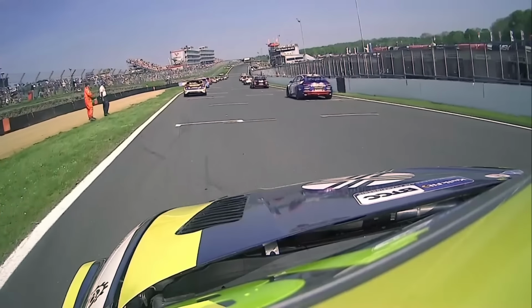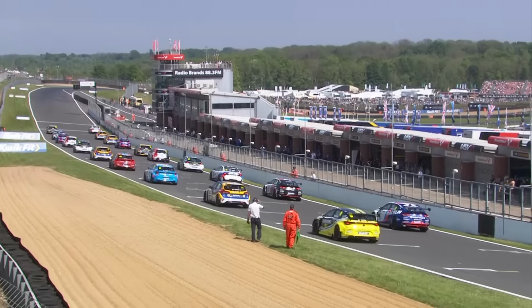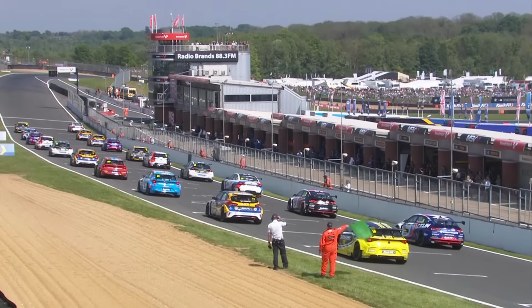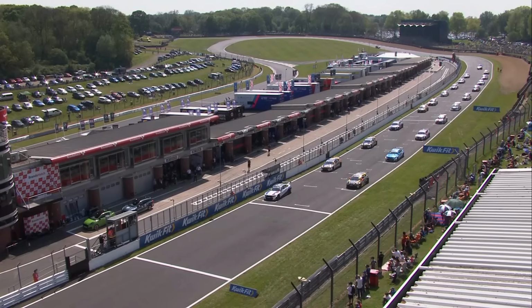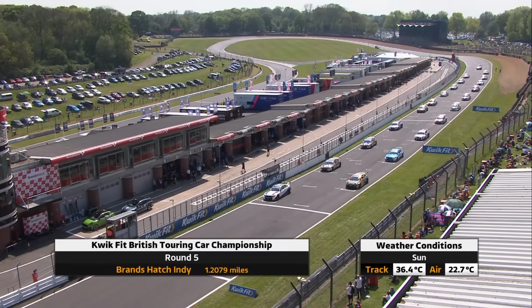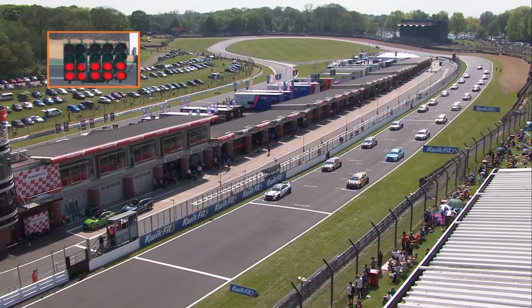So we've kind of got 2 races going on in one here, but not for the first time did we say that in the BTCC, given the quirk of the grid. Daryl De Leon slots into place at the back. On pole position, it's Colin Turkington, who had that win earlier on in the day. Josh Cook with him at the front, and we get set. It's round 5 of the Quick Fit British Touring Car Championship. It is 24 laps.